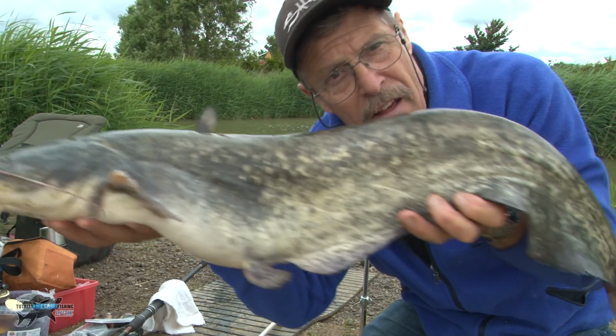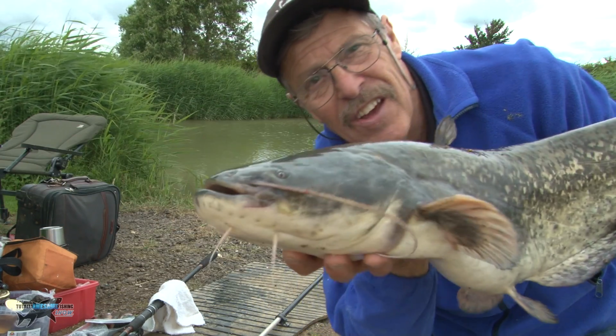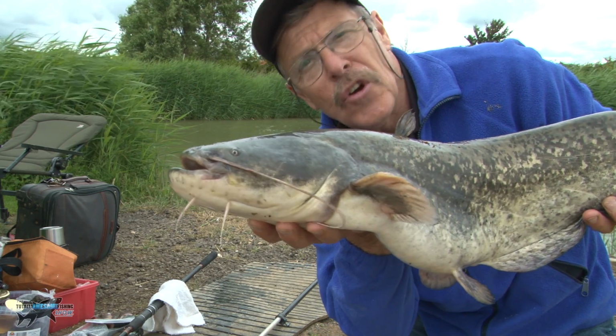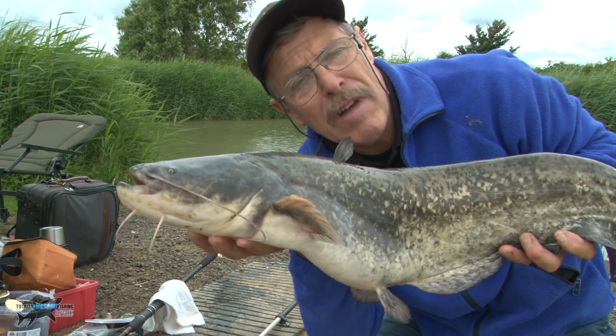Now we're going to try that lamprey tail I was showing you, and just see if that blood that comes out of the bait actually does turn on one of these guys. Great fish and a great scrap. Let's get it back in the water.